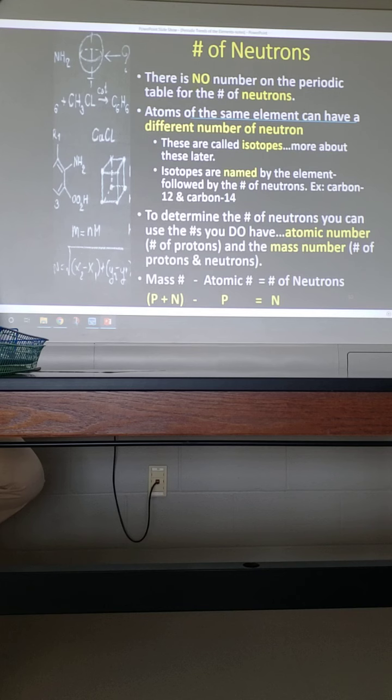If you look at your periodic table, I actually have that in the bottom left in my handwriting in a little cloud bubble. I have that written down for you. All right, so if you see that in the bottom left corner of your periodic table, you'll see this exact thing. Mass number minus atomic number equals your number of neutrons. Okay?